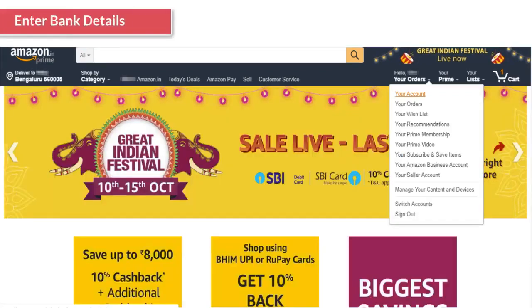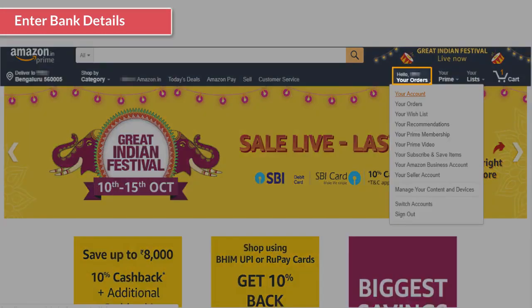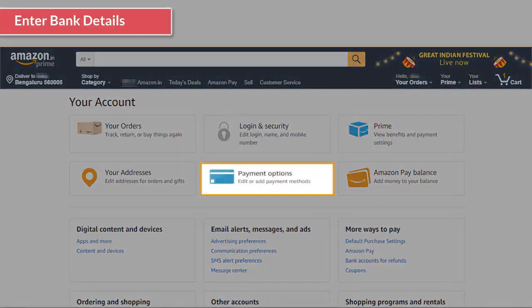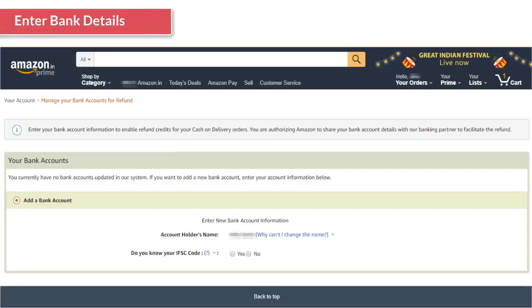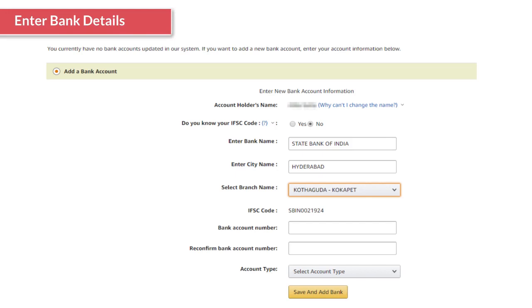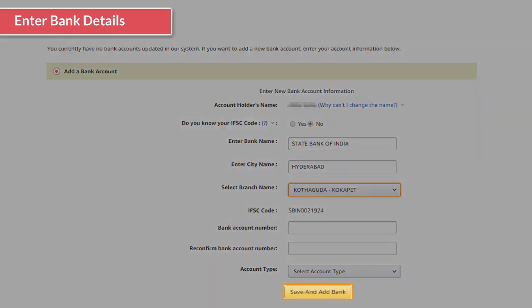Now, let's see the steps to add customers' bank account details to receive a refund. Click on the Your Orders drop-down link at top right corner of the page and click on Your Account option. Next, click on the Payment Options button. Now, click on Manage Bank Accounts link on the left. Now, you are on the Manage Your Bank Accounts for Refund page. You can start by searching for the customer's bank via IFSC code and then ask him to enter his bank details. Once he has finished, ask him to click on Save and Add Bank button.